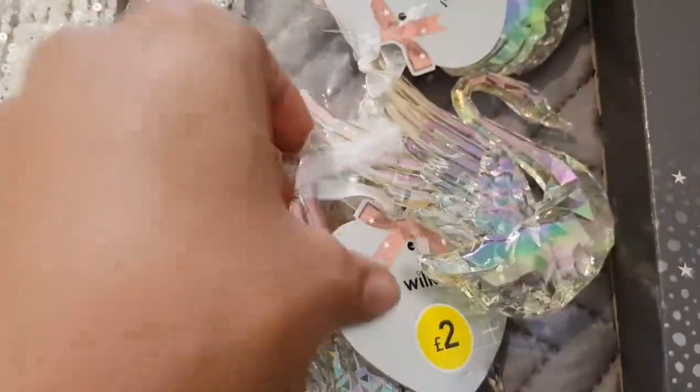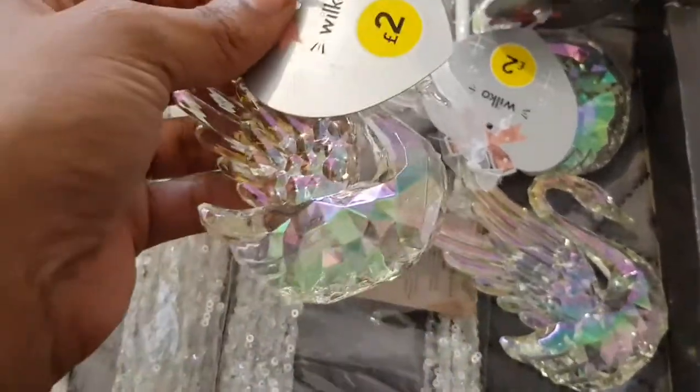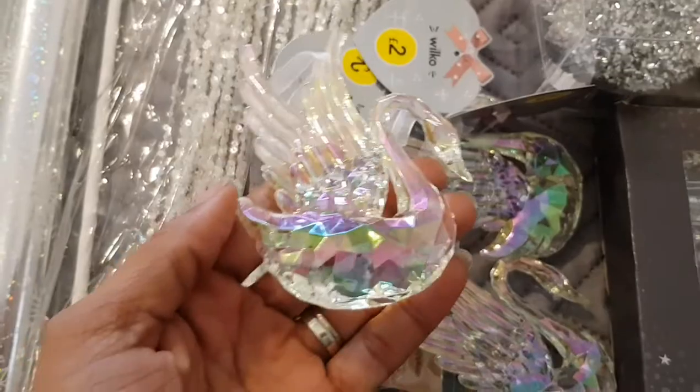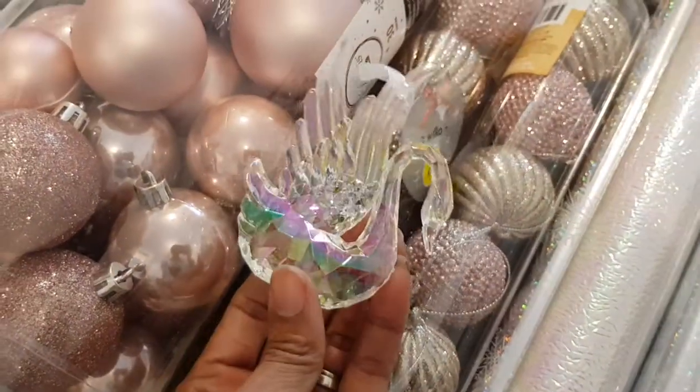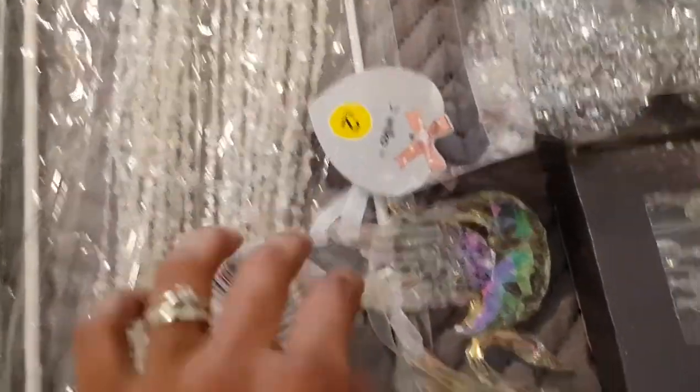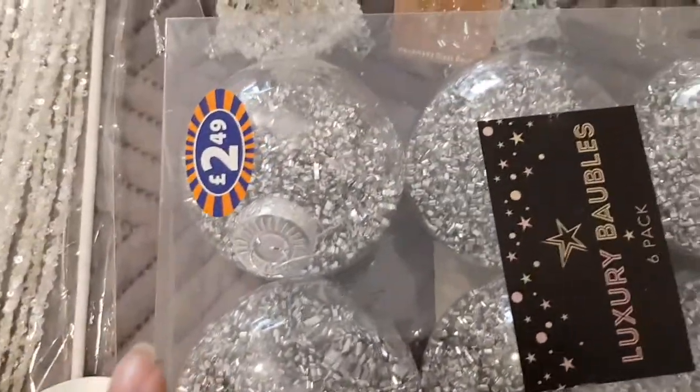Okay, let's just start down here. These I got from Wilko for £2 each. Again, I bought three of these. I probably should have bought more because they're absolutely beautiful. Obviously they're not too pinky, but they've got the iridescent shine in them, which I think is absolutely gorgeous. And yeah, £2 each, you cannot go wrong.